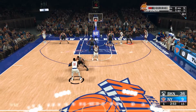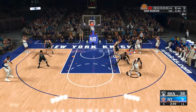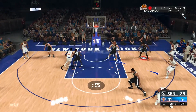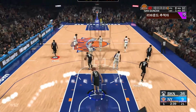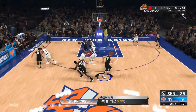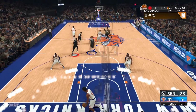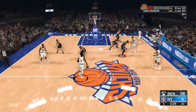Here's Ntilikina, currently averaging almost 6 points a game. Trying to get something going. Rebounded by the Nets. Duncan's got double-digit rebounds now in the game. Not really his best quarter as far as scoring. Let's see if he can eventually get back on track. Man, have they been effective at getting the ball inside.